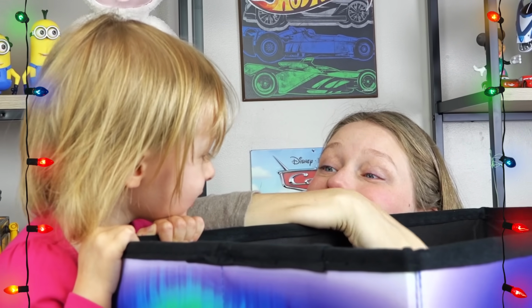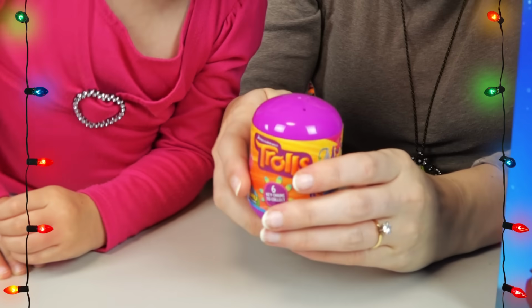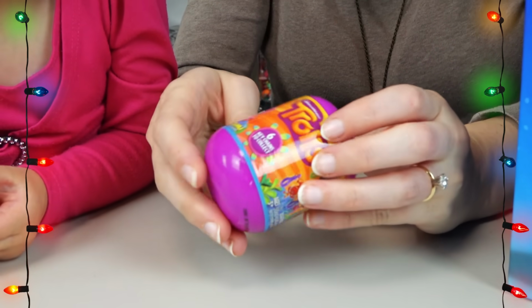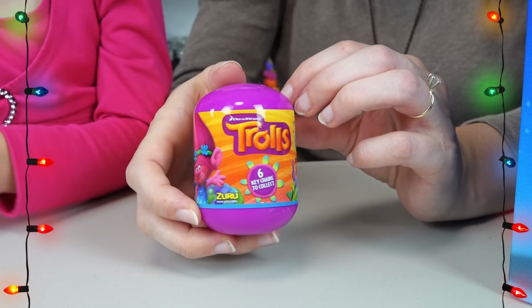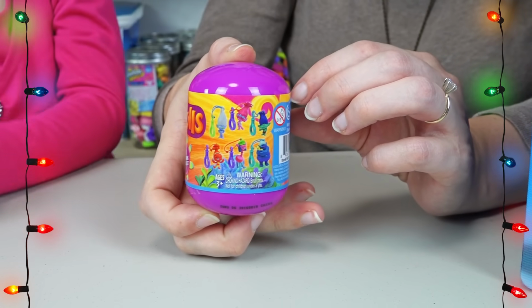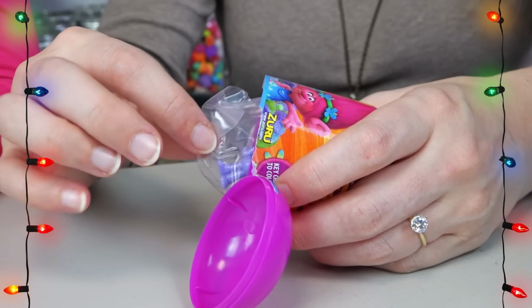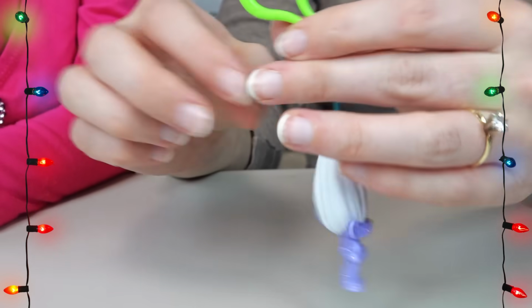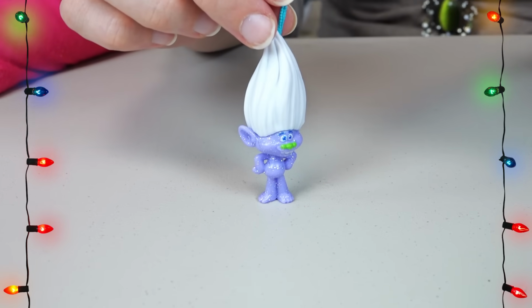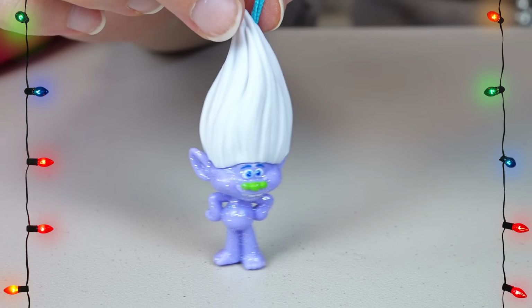Are you ready for more Christmas surprises? Chloe hates trolls, can't you tell? Ooh, trolls. Oh, they're key rings. You're going to get Poppy? Maybe. Ooh, we got the sparkly one. We got the naked one. He is, in fact, naked. He's not got clothes.